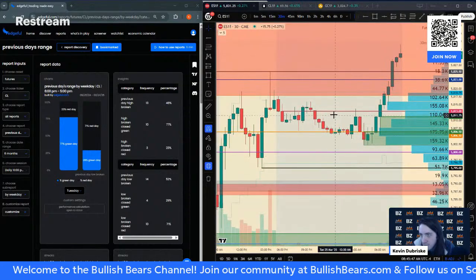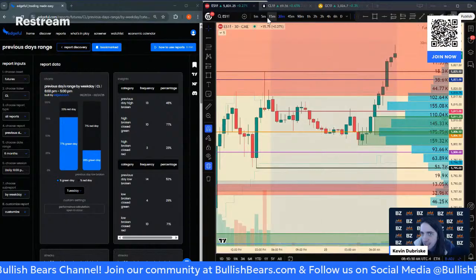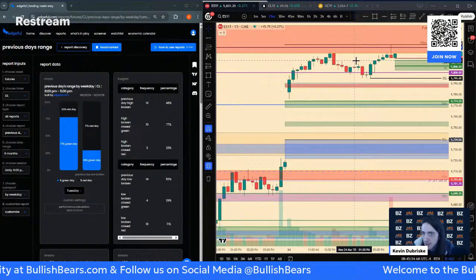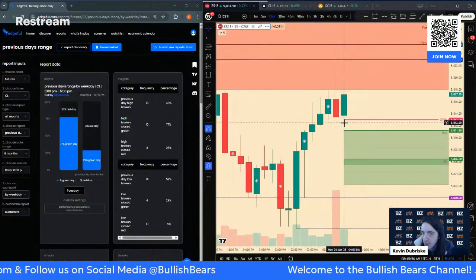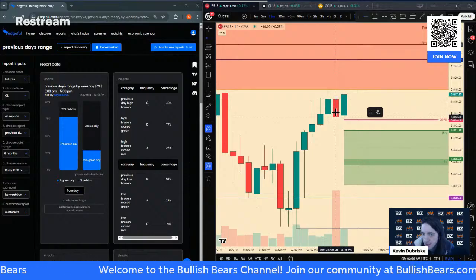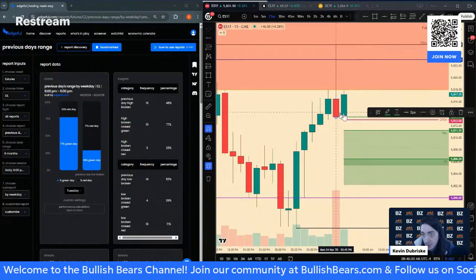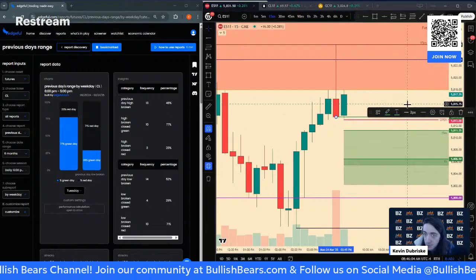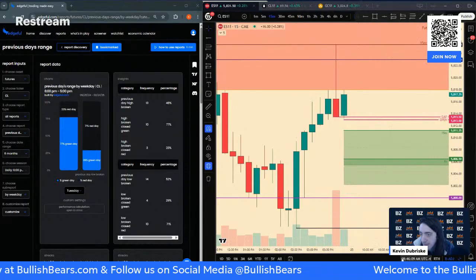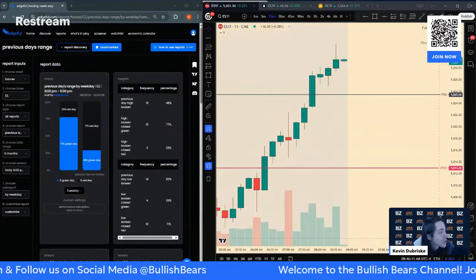All right, so this is sort of what we're waiting for on ES. We could take a look real quick to see where gap fill is too. Now our opening price is right here, and our gap fill price is going to be 345 close right here. So our open and gap price are both really, really close together. I'm going to mark this out as our gap. Now we could turn our electronic trading hours one more time.